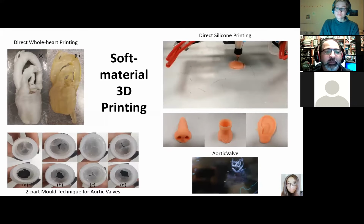Think of the things you could do with it: you can make soft robotic actuators, and you can make implants, because silicone goes into the body. So these valves I'm showing you, well, who knows? They could end up inside the body at some stage.